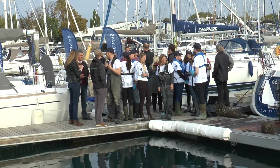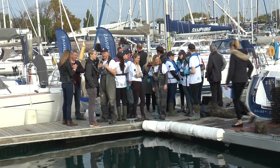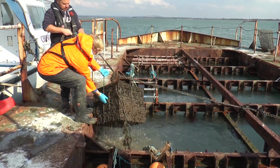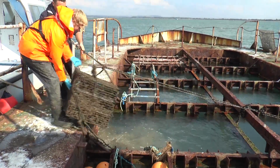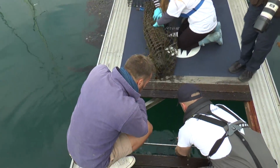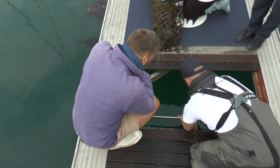Scientists and collaborators are planning to reintroduce around 1 million oysters into the Solent by the end of the year. The project was started as a pilot in 2015 and is now thriving as new cages are being introduced at the MDL Port Hamble Marina in Southampton.